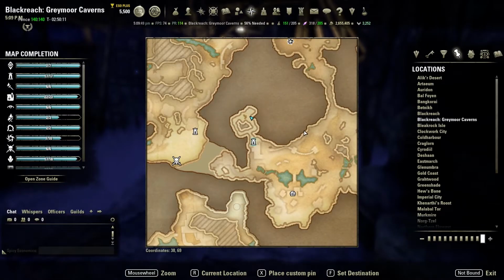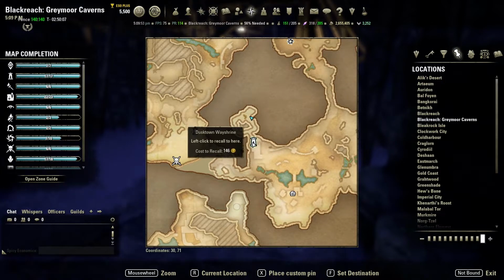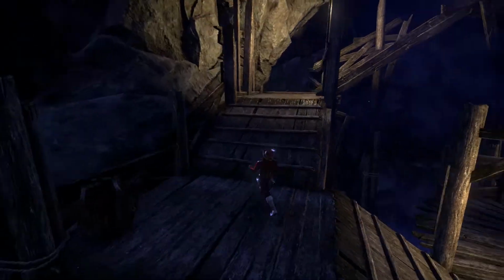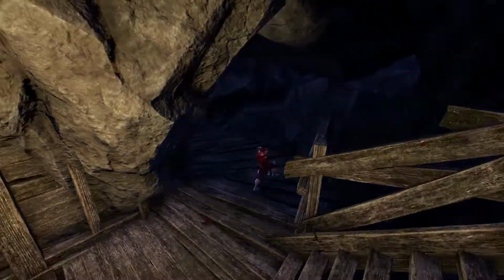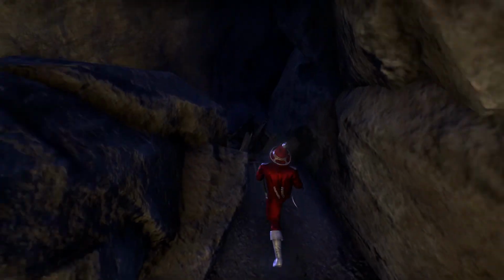The next clue says, "Sunsets in dark, miners do covet." So we're going to port to the Dusttown Way Shrine, which is located in the mining community of Dusttown. You'll head northwest and go up the stairs, but where the path splits, instead of going up the stairs further, you'll head straight where you'll find the Atean fife through a hole in the wall.